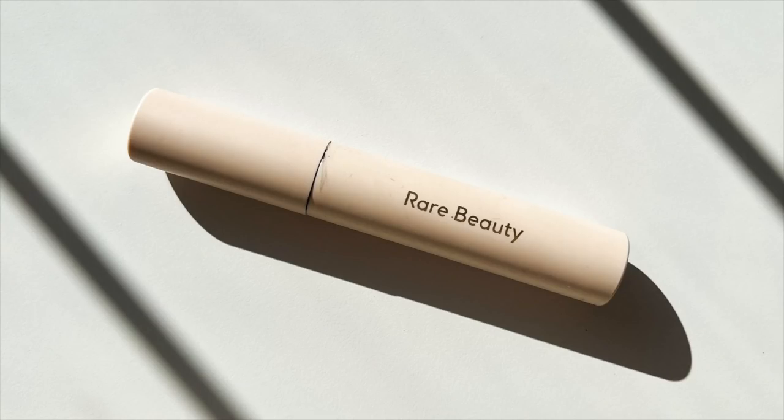And my last favorite mascara is the Rare Beauty one. I had to mention this one because it just has every single quality I look for in a mascara. It volumizes, it fluffs up my lashes, it lengthens them, it's a really nice long-wearing effect, and it also is very quick to apply. Still one of my favorites, even though I've been using the MAC Stack a ton.